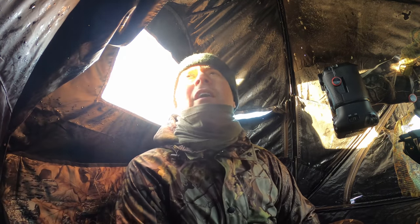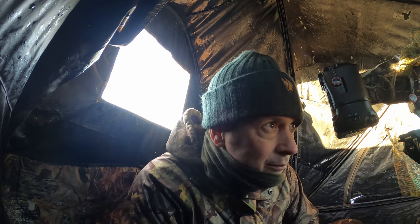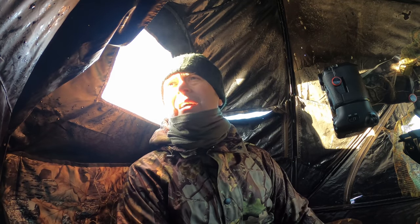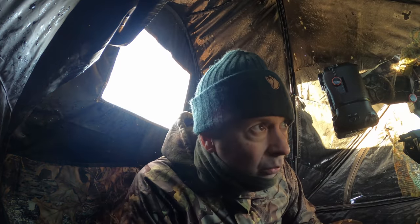So far we've got 11 buzzards now. And my feet are like ice blocks and my hands aren't much better. But it's all a little bit quiet. They're just static, sunning themselves, warming themselves up.